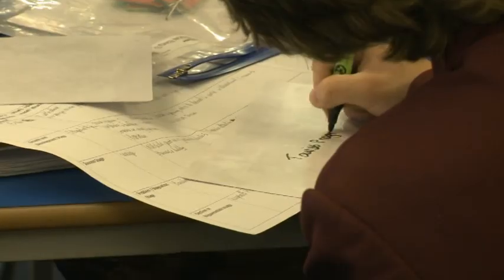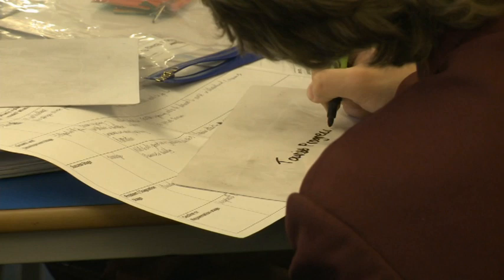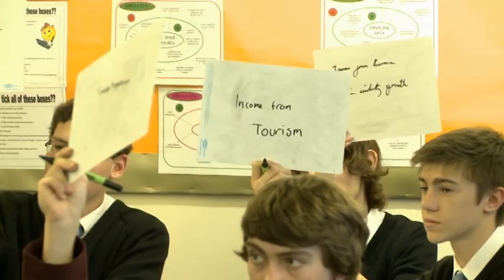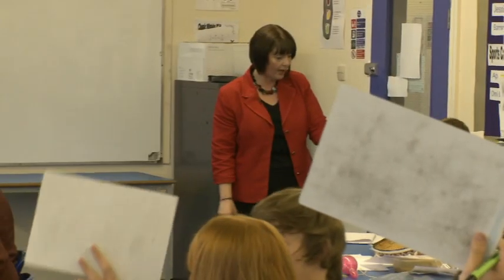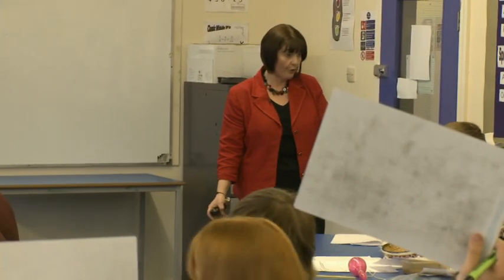And there are a couple it could say, actually, that I'll take. I'll be willing. Lewis has written tourist development. What do you mean by that? Okay, so maybe income. Income from? Tourism as a whole, from jobs in bars and restaurants. Okay, so what needs to go up to increase the income?